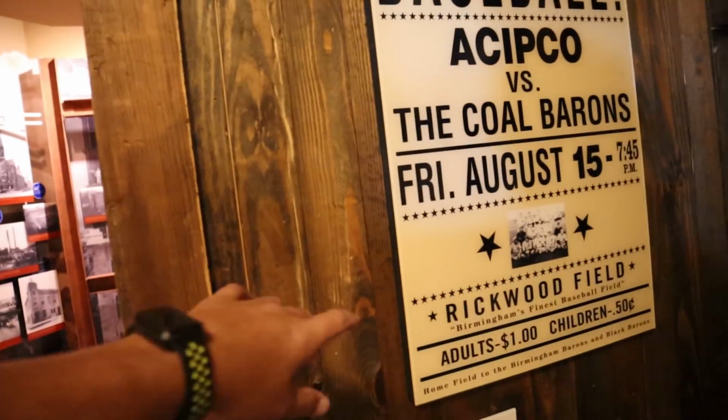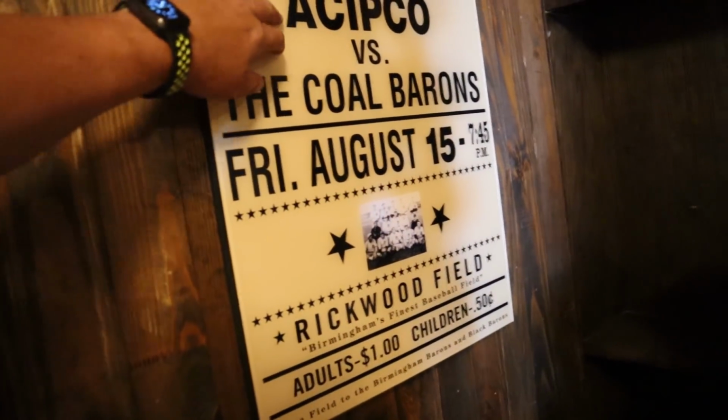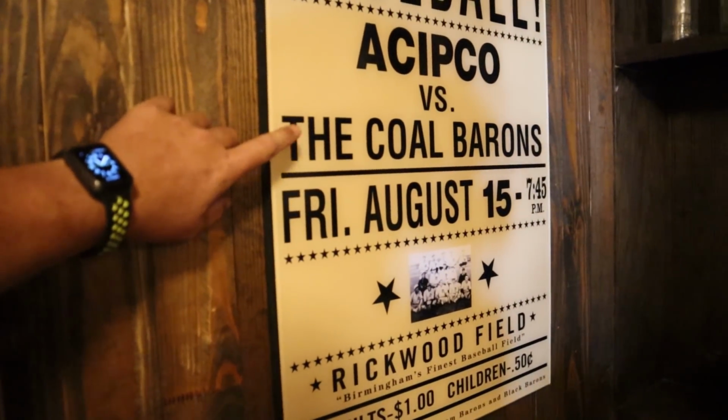Look at this old baseball poster here. Sitco versus the Coal Barons. Those of you who are into baseball will recognize the Barons. There's a team that's called the Birmingham Barons, which former NBA legend Michael Jordan played for.